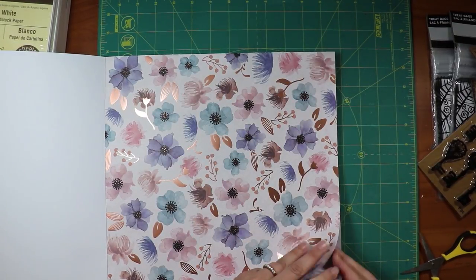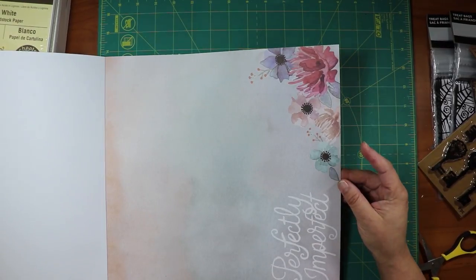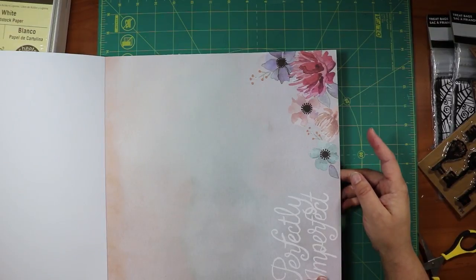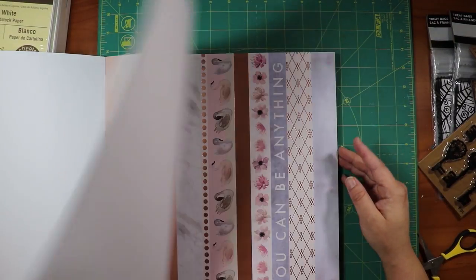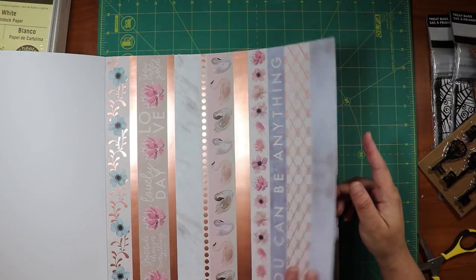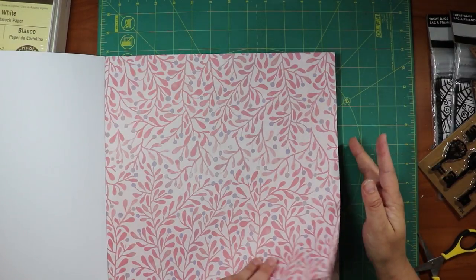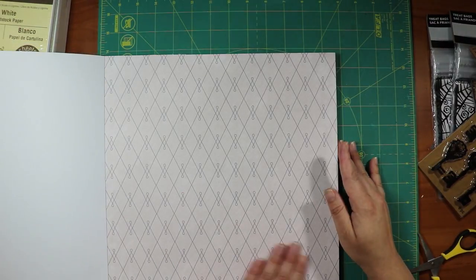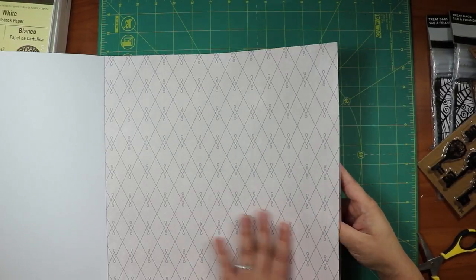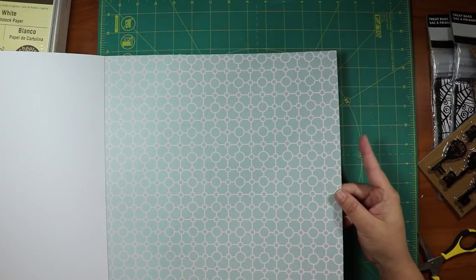So there are two of each. This one says perfectly imperfect. Okay. So pretty. This one is, that is so cute. You can be anything. So pretty. And then there's this one. Then there's this one, which I'm not a big fan. I hate when they put throwaway pages in. I always feel like, you know, if you're going to print it, make it amazing.